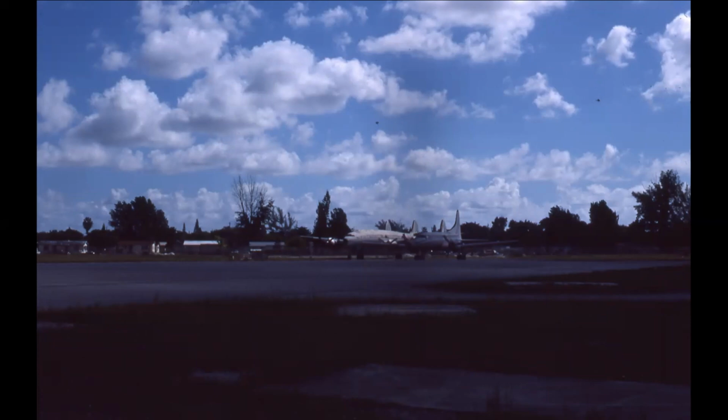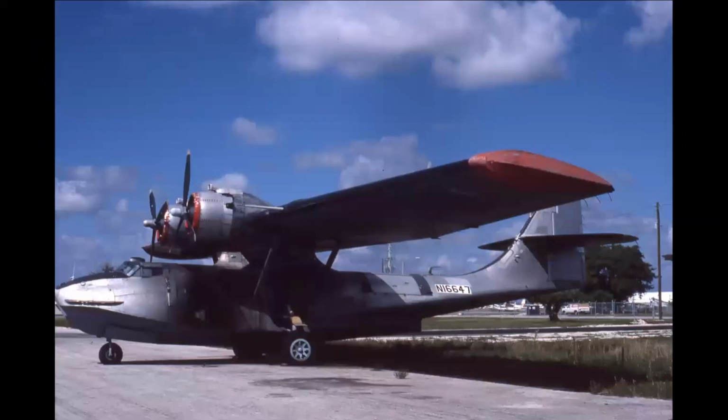So I do not know the history or registration of either this Constellation or the Convair next to it. We did, however, see this Canso. This was once owned by Questor Surveys and then went to White River Air Services and then down in the US. And I don't know what the subsequent history was.